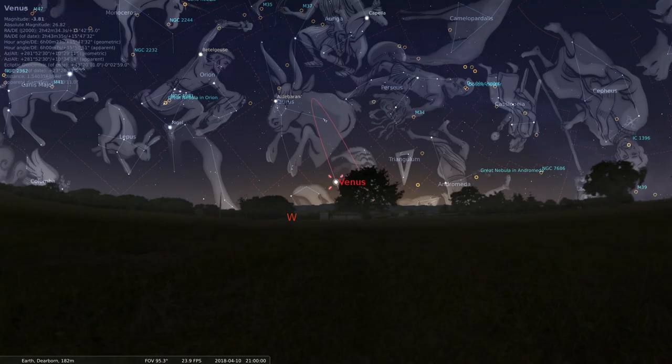Venus is in Aries, and moves to Taurus through the month. It sets at 11:35 to 10:47. It's best at the beginning of the month, a little bit, just because it's later and the sky is darker.